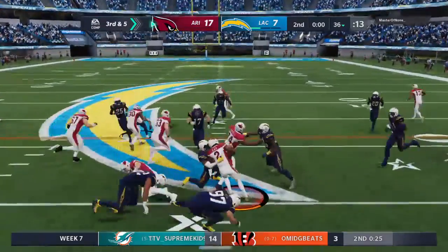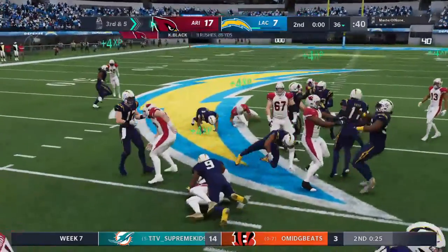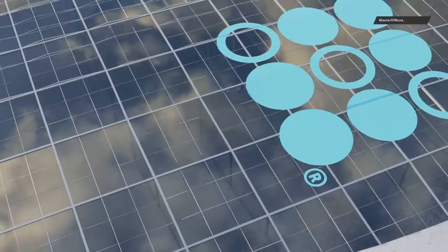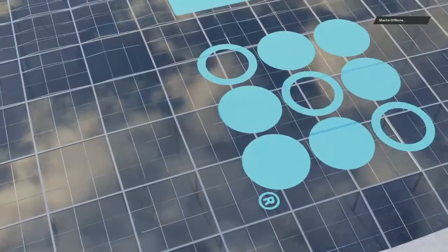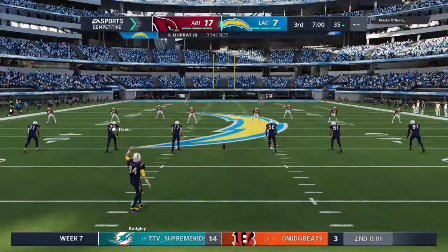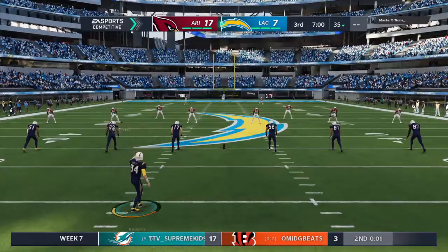From the gun, he'll hand this off. And he won't be close to a first down as he runs into a wall right around the line of scrimmage. So we reach halftime here in a 10-point game. As we send you to our EA studios in Orlando, here's Jonathan Coachman with our EA Sports Halftime Report.